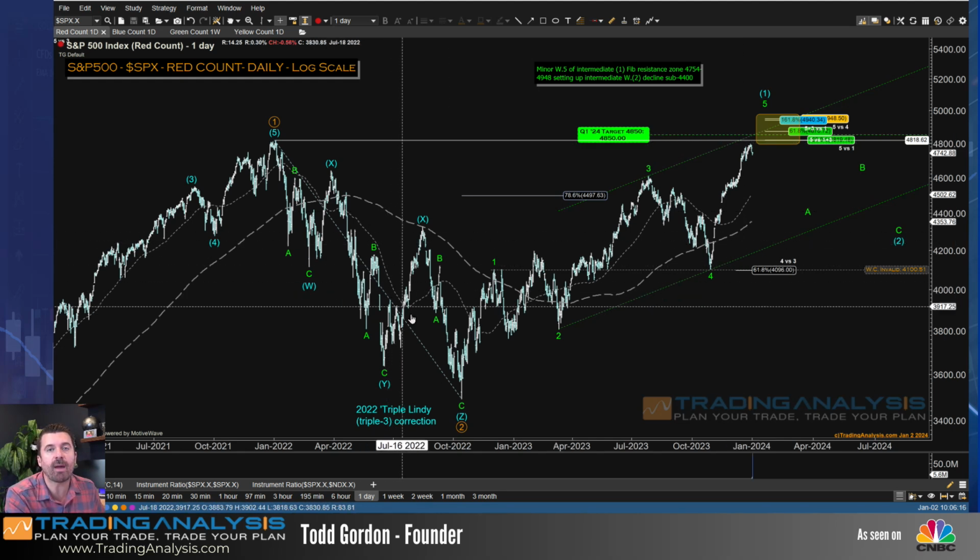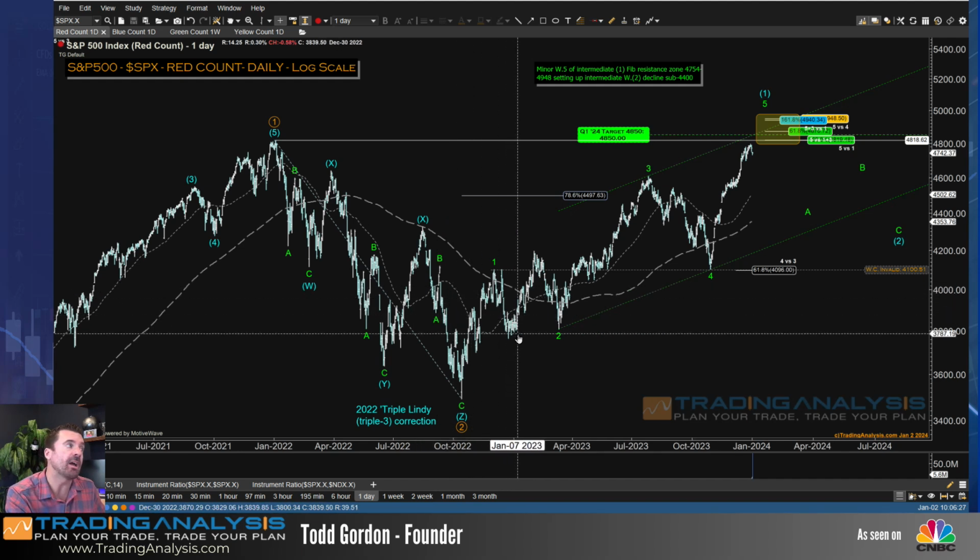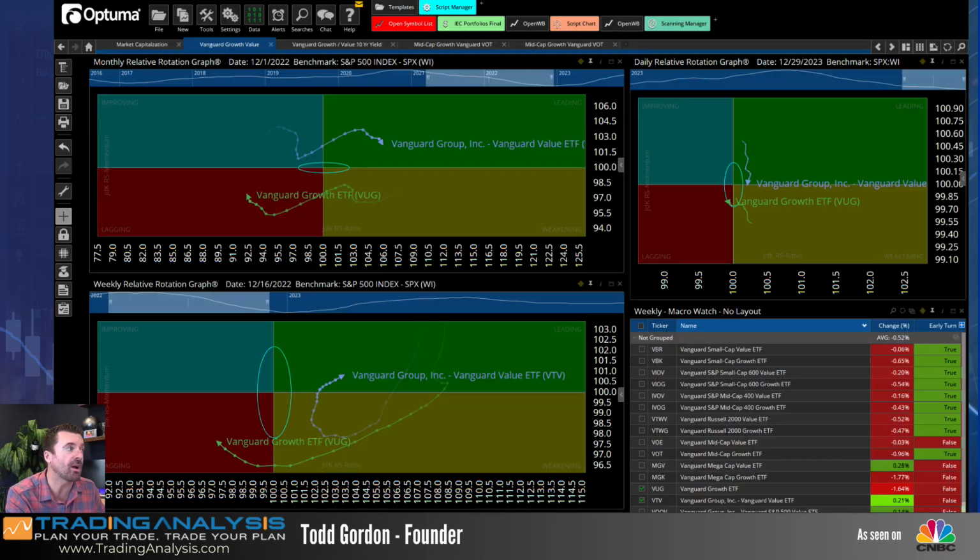But I just want to look back and say, what was one of the key tools that helped me figure out this mess in the Elliott wave count at the end of 22 and setting up into the new year? One of the big tools that helped me was the rotation. Okay, relative rotation graph. So we're looking at monthly and weekly, a rotation of Vanguard value and Vanguard growth. The top one is the monthly, and the bottom one is the weekly.